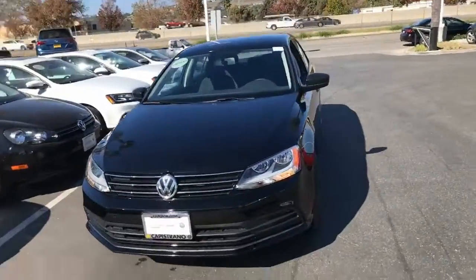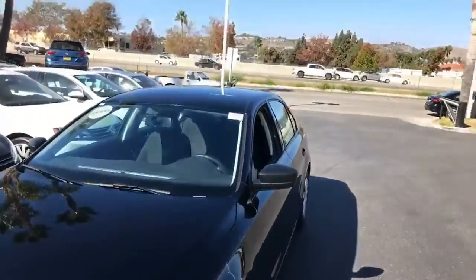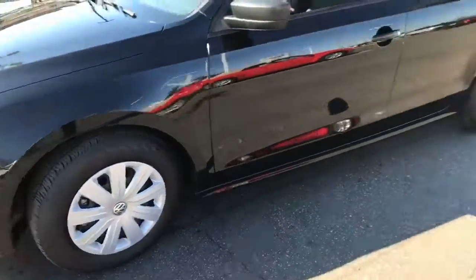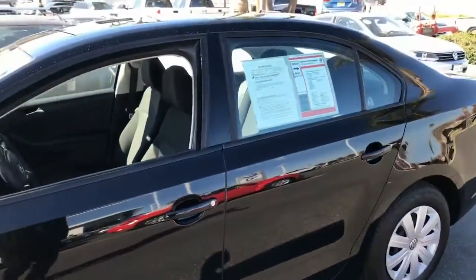Here's that 2016 Jetta I was checking on for you. It's stock number 19892. It's a 1.4 engine. It's got less than 12,000 miles on it.